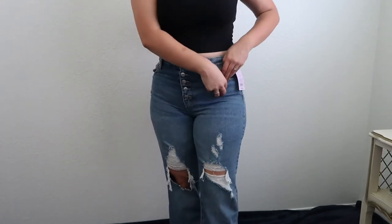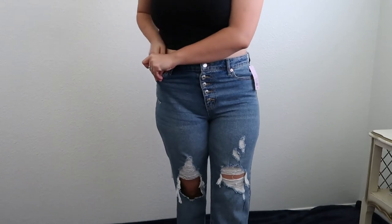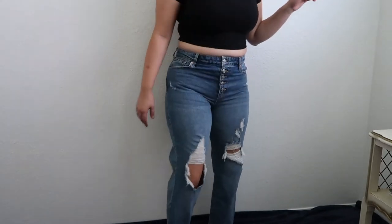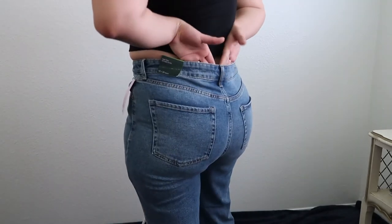So these fit very nicely. They don't have too deep of a pocket. They have a couple rips on the knees, a little fraying right here. Again, I don't know why it fits like this. Yeah, the sizing is a little bit all over the place within Wild Fable, I'm noticing. And it's the same problem I had with H&M. Kind of hit or miss, it's up and down.